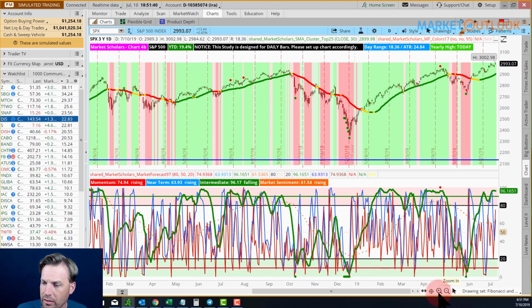So more than likely we'll finish this intermediate run up somewhere around here, probably in August, September, into October, and then have one more intermediate rally into the end of the year if we're going to maintain the average market sentiment move, which is again what we'd expect.